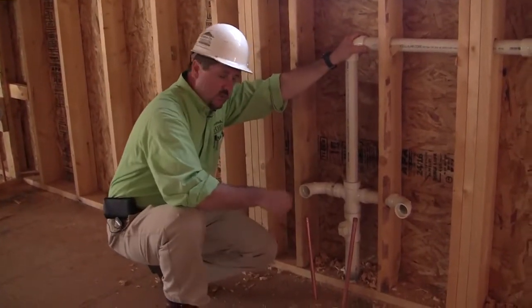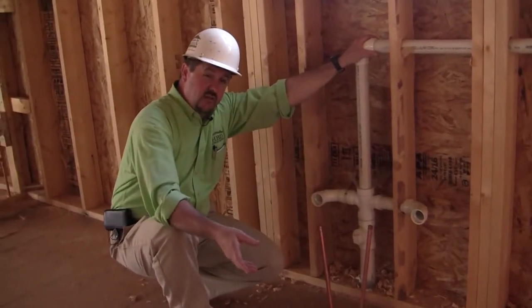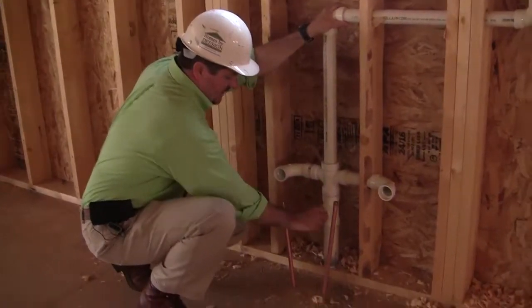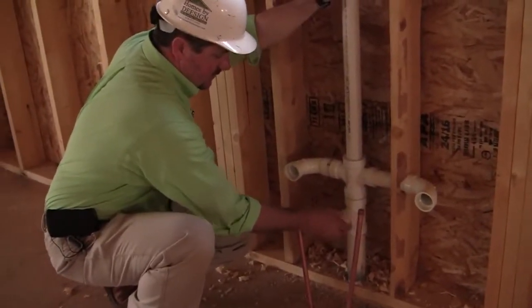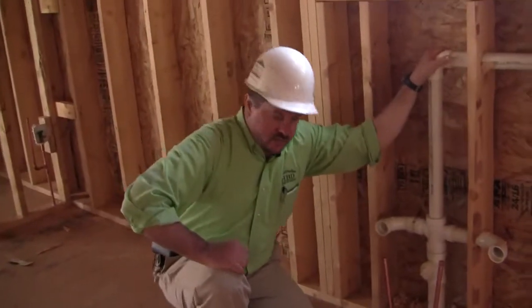And just in case you do get this thing clogged up, and your kitchen sink's the one that gets clogged more than anything, because people shove potatoes down their garbage disposals, you've got to clean out right here, so that the plumber can come back in at a later date and get into that pipe, run a Roto-Rooter down in there, clean the pipe out, and unclog the sink.